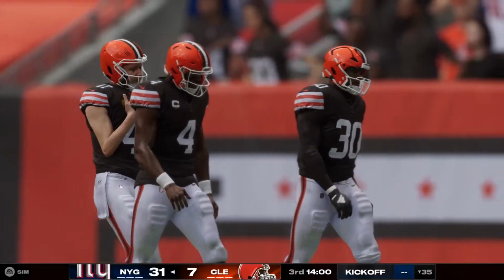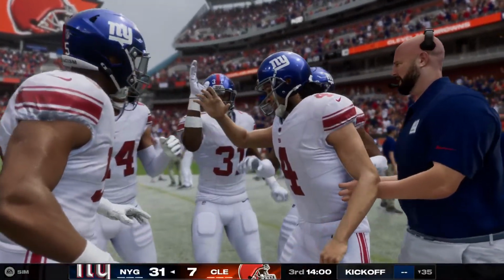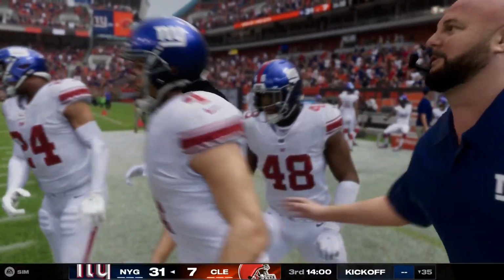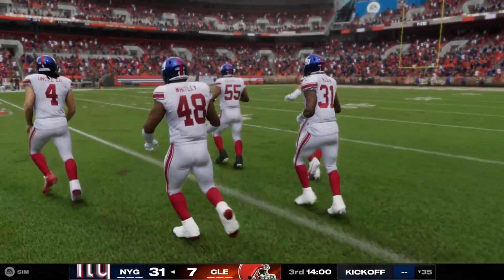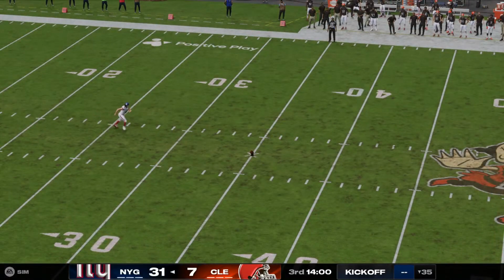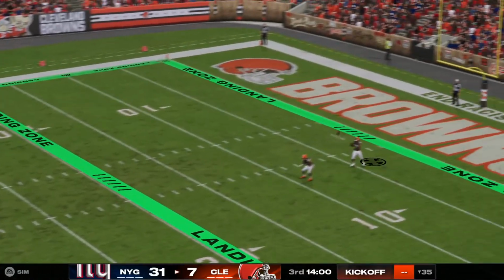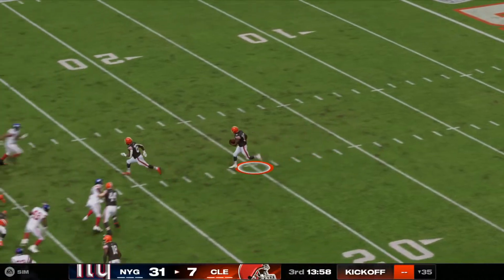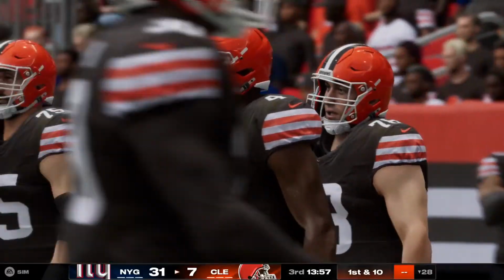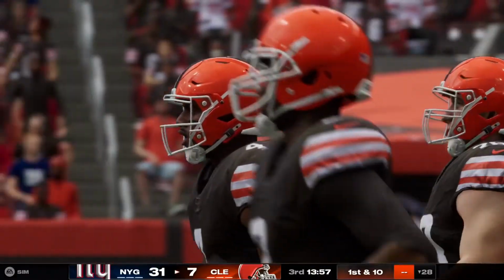Okay, Coach, thanks as always to you and the gang in Orlando as we welcome everyone back in for quarter number 3. The Browns going to see the football first, but they trail here as we resume play on EA Sports. And he's up across the 25 and down at the 28. Here's the Browns offense now getting set to start off this third quarter.